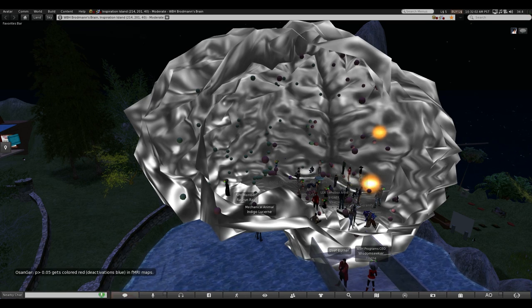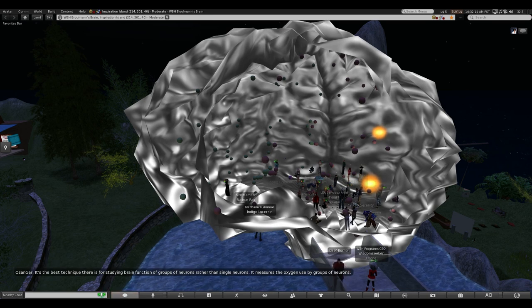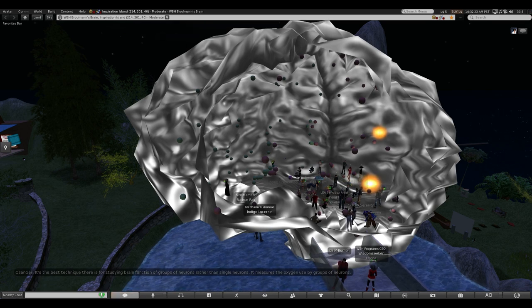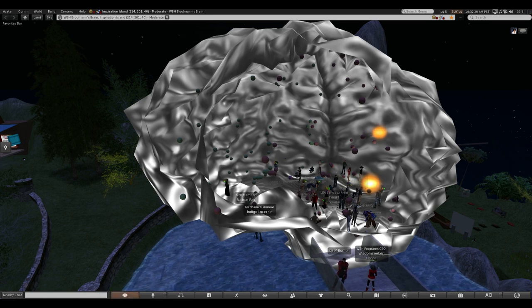Okay, P, how do I say that to you? P less than 0.05 gets colored red, deactivations blue in fMRI maps. It's the best technique there is for studying brain function of groups of neurons rather than single neurons. It measures the oxygen use by groups of neurons. Wow.